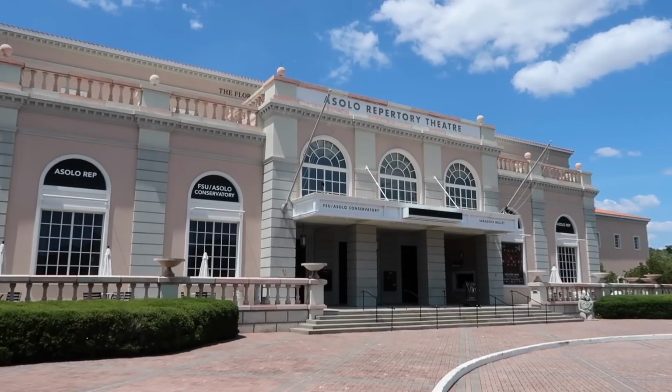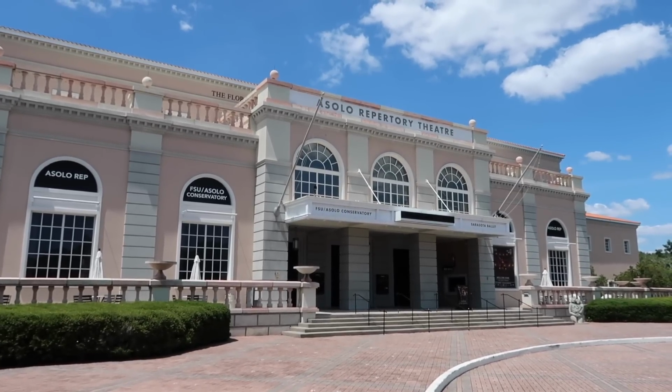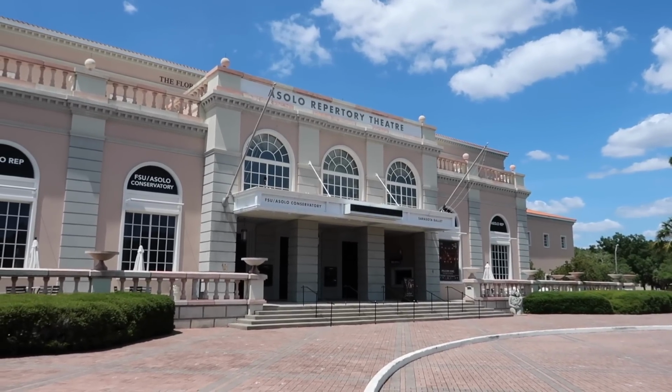The Oslo Repertory Theater, a performing arts center, where back in the day, a young man by the name of Paul Reubens used to hang out.